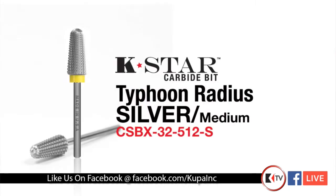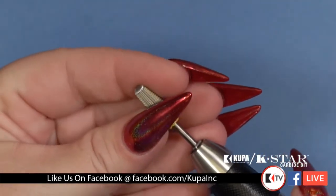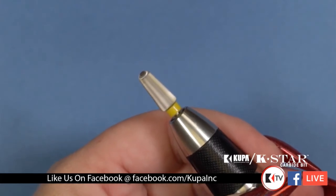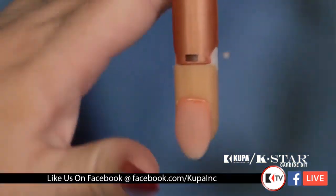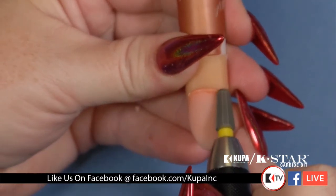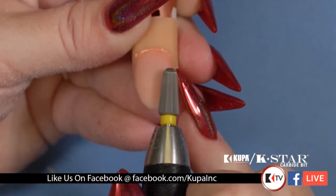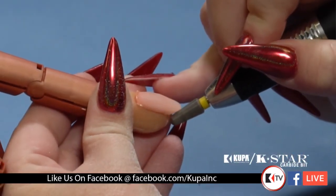Now this is the first bit, make a mental note, that is only cut in one direction. So the Typhoon and the Typhoon Radius can only work in a right-handed or forward motion. If you file in both directions, when you're going backwards, it's just doing nothing. Yeah, it's just riding the nail. But this bit is really great for doing all of your finishing work, because the shape of it is straight. You're able to get close to the cuticle and shorten. Because of the rounded head, though, you cannot do a pink and white cutting back.